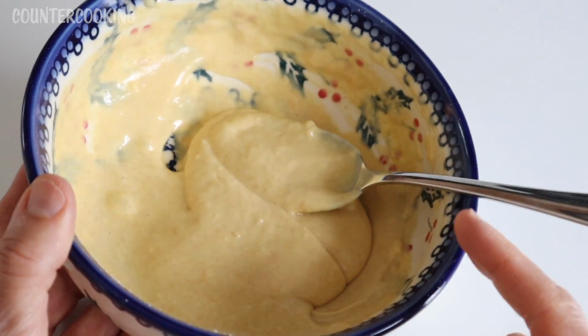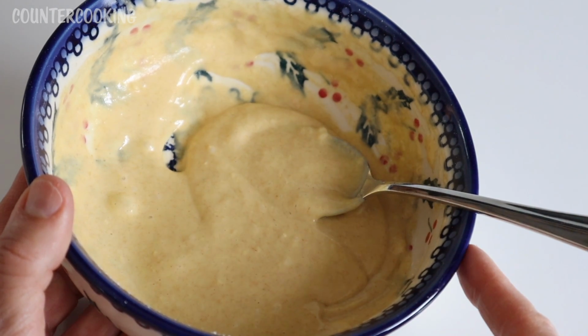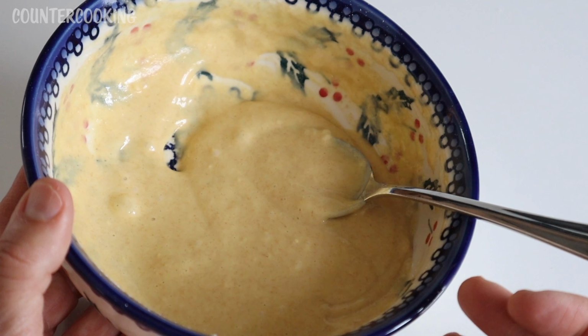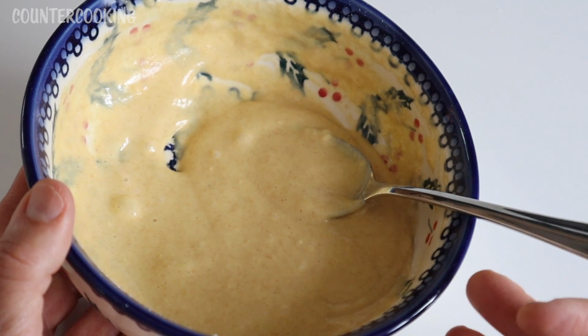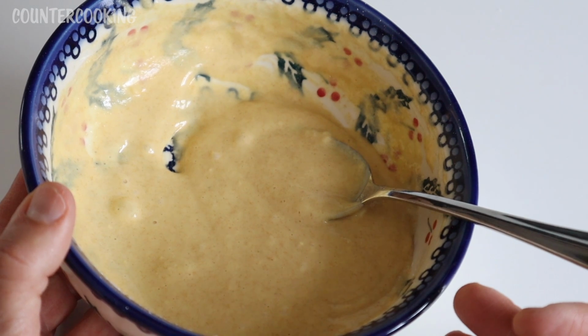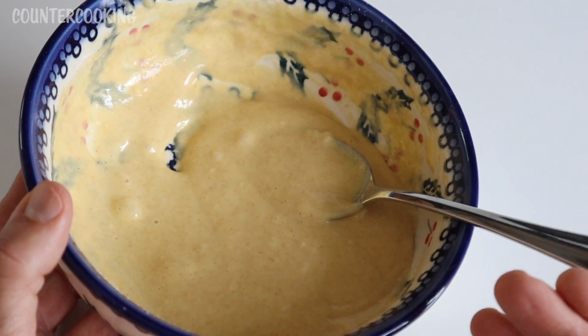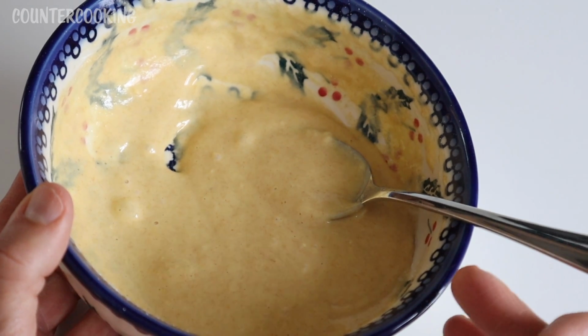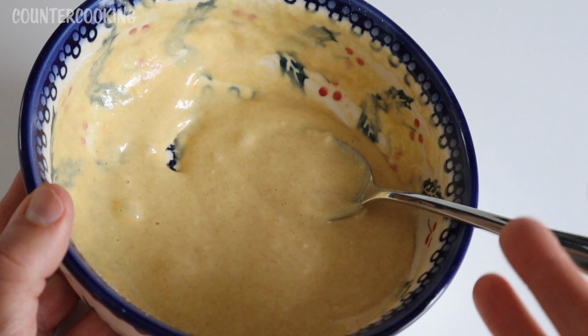The only other thing that I'm going to add to this is just a little bit of baking soda. With sourdough starter, the reason why it's sour is because of the lactic acid in it, and there's also some acetic acid in it. And if I add a little bit of baking soda, the baking soda will react with the acids in the sourdough starter and it'll make it really light and fluffy.